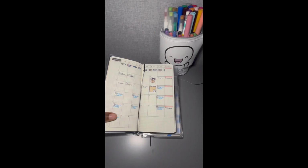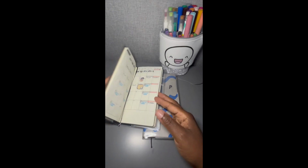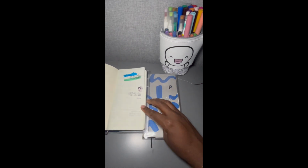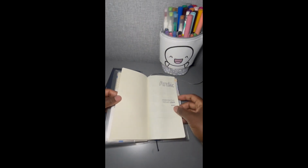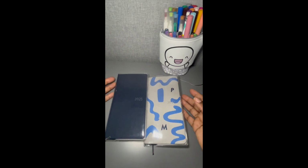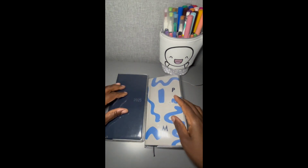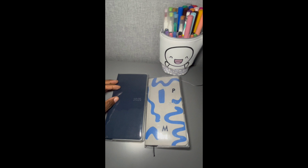So let's talk about how I divide and organize my Hobonichi Weeks for each language. I have one journal which is dedicated to French, as you can see, and I have one journal that's dedicated to Emirati Arabic. In this type of system, the reason why I chose this is I want to basically focus on different areas within both of the languages. One might be vocabulary, the other one might be grammar or cultural notes.